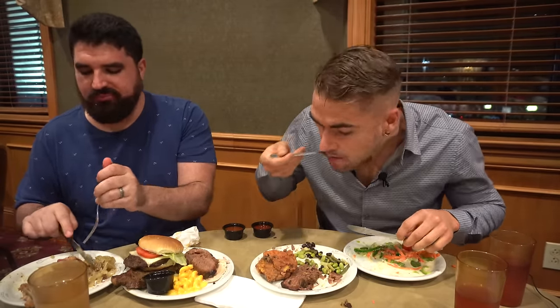What are you into, man? Right now I'm digging into the New York strip steak. They asked me how I wanted it done. I just said, whatever you got. So this one looks like it's maybe a little bit of a medium. It has a nice pink inside still. That's good. Especially when the steaks are thinner. It's good to see.